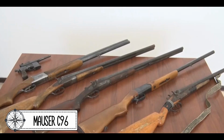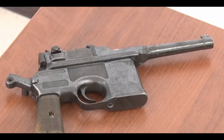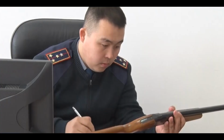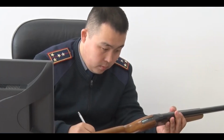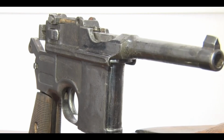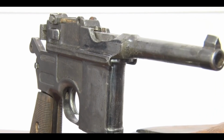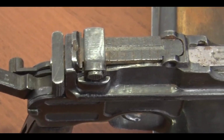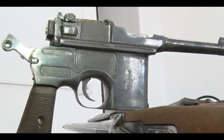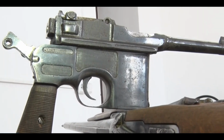A Mauser pistol. A resident of Kazakhstan brought a Mauser pistol from 1896 to the police. He had found it by chance a year ago and kept it in his house. However, the man was afraid that he would be sentenced to prison for illegal possession of the gun and decided to hand it over to the police.